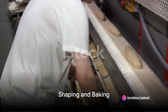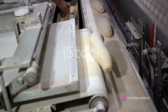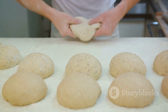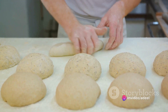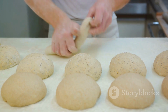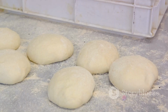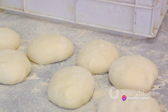Once the dough has risen, it's time to shape it and get it ready for baking. Now the dough will meet its next companion on this journey, a machine called a divider. This contraption, true to its name, divides the dough into equal portions, each destined to become a loaf of bread. But before they can be loaves, they need to be shaped. Enter the rounder, a machine that takes each piece of dough and shapes it into a perfect sphere. This isn't just about aesthetics. This round shape ensures an even rise during the baking process, which is key to achieving that soft, airy crumb we all love in a good loaf of bread.